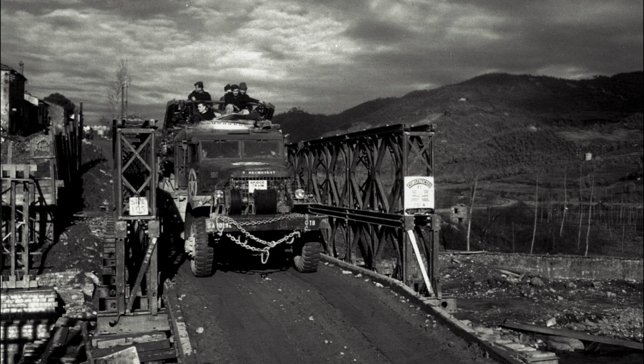The Pacific Theater presented different challenges from Europe. Terrain ranged from jungle to volcanic islands. Weather included monsoons, typhoons, and relentless humidity. Rivers flooded dramatically during rainy seasons.